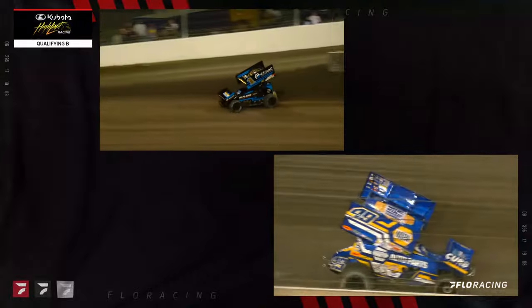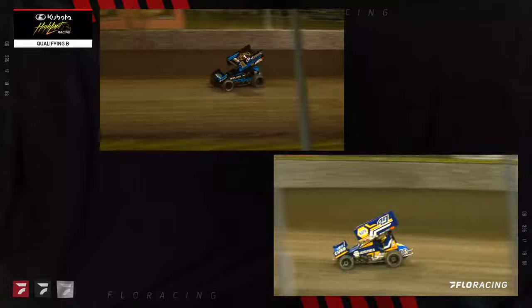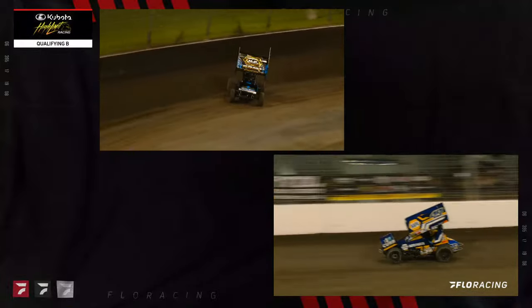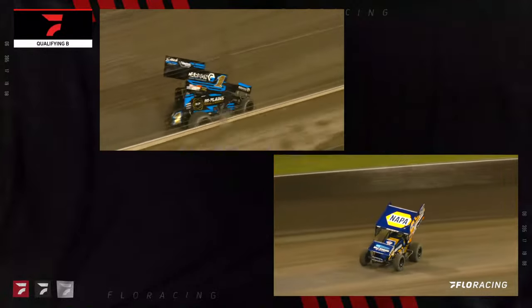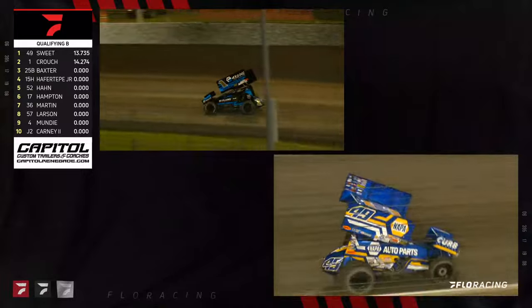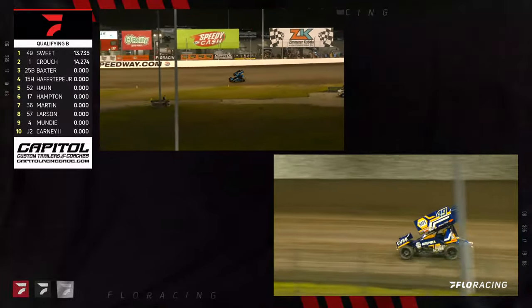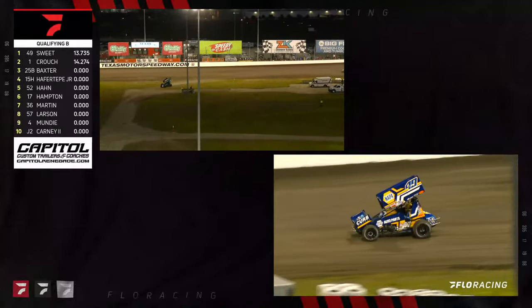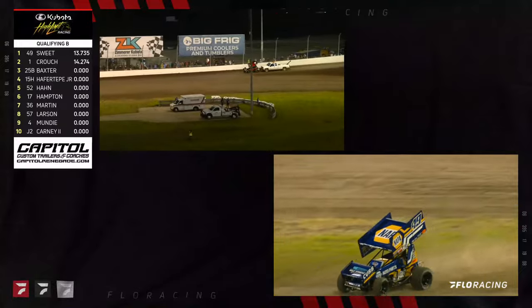Lap one for Brenham Crouch is going to be a 14.274. For Brad Sweet on lap number one, a 13.735. Brad Sweet, 3/10 faster than the rest of the field. 13.735 for Brad Sweet. Lap number two for Brenham Crouch slows down, and for Brad Sweet on lap number two, he slows down by just barely, a 13.828. Brad Sweet, 13.735, the only driver into the 13-second bracket here tonight.